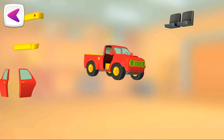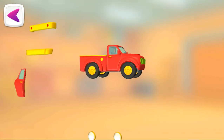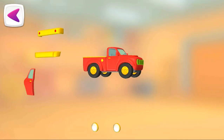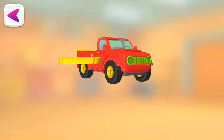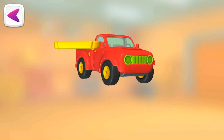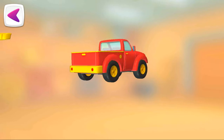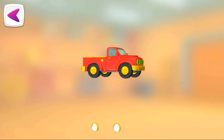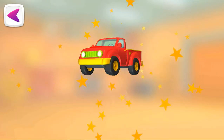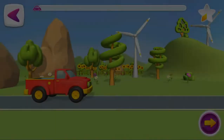Front bumper. Door. Door. Front bumper. Back bumper. Front bumper. Headlight. Headlight? Yes, you got it. Let's go.